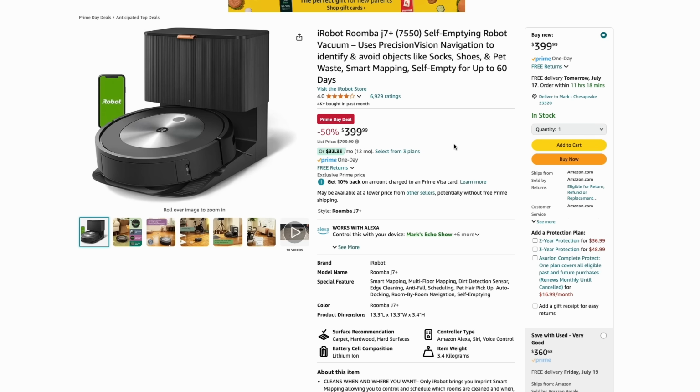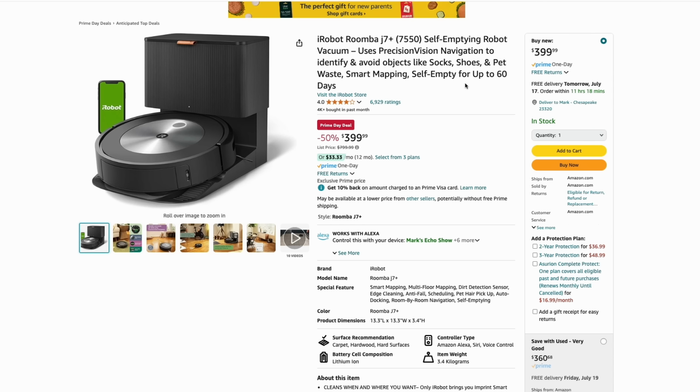An amazing price on this iRobot Roomba. This is the J7 Plus. It self-empties itself, so it can be pretty much maintenance-free for up to 60 days, it says. This is half off right now. This is one of Prime Day's biggest deals going on. This is just $400 for this. If you do remember, Amazon did buy iRobot, so this is now an Amazon brand.